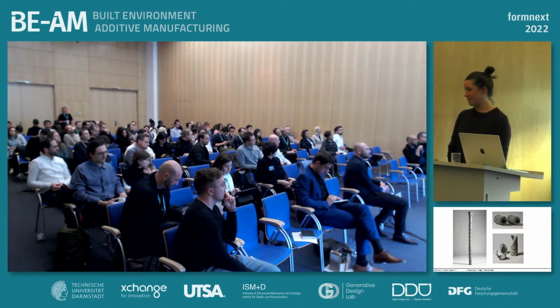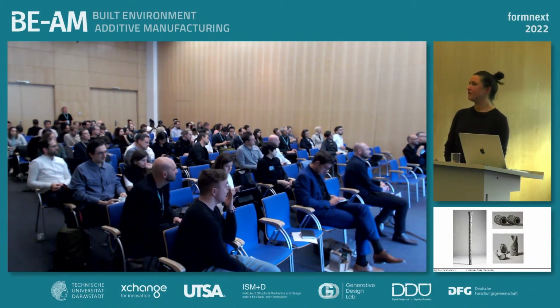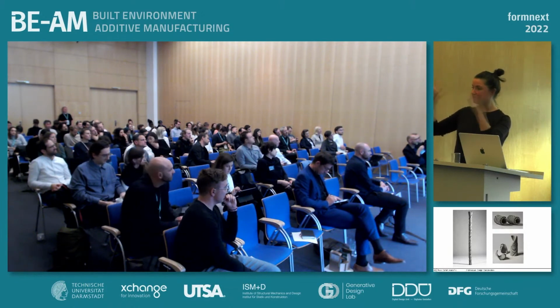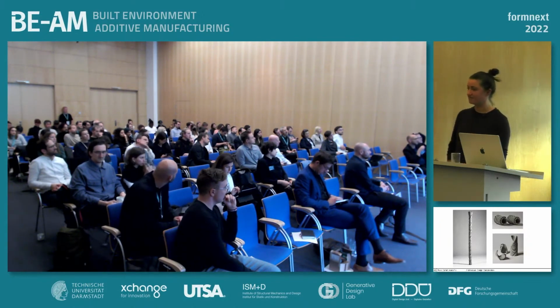And would you need to repeat those tests if the geometry of that cladding changes? Yes. Not the geometry of the column. Even if you have a flared piece at the top, the shrinkage is still going to be the same. But if you change the profile, then yes. Yeah, thank you.